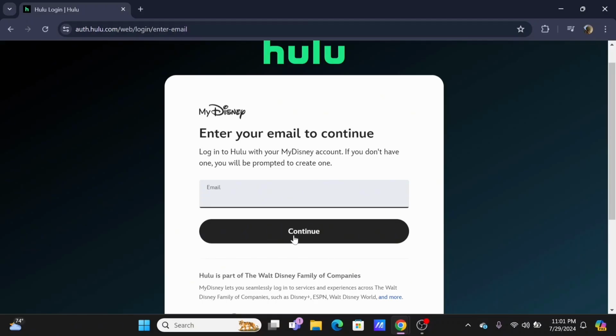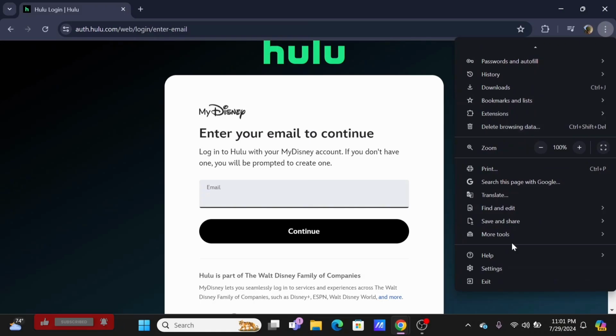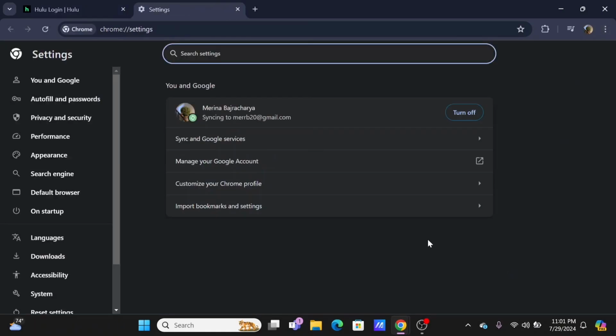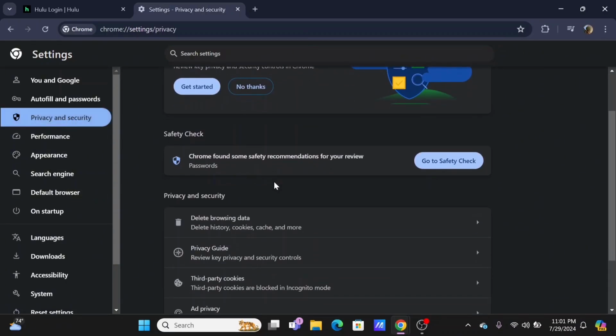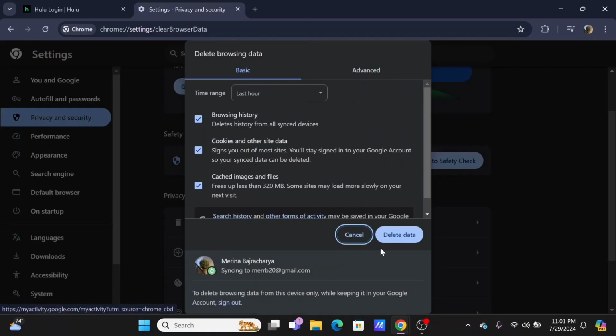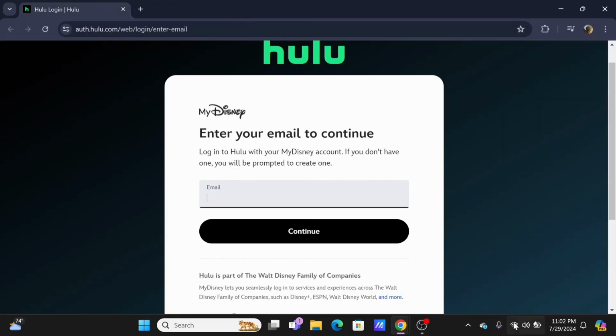follow this next step. At the very top, you will find a three-dot icon. Just click on it. From here, scroll down and tap on the settings option. In here, navigate to the option of privacy and security. You will find the option of delete browsing data. Just tap on it and tap on delete data. It will clear up all the cache buildup that might be causing this glitch issue.